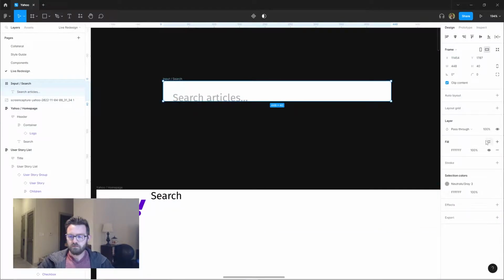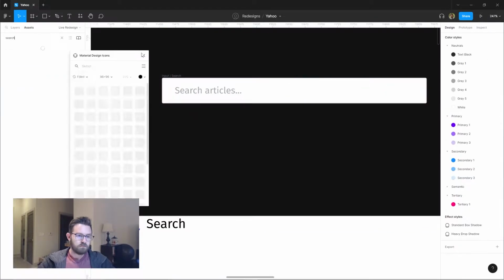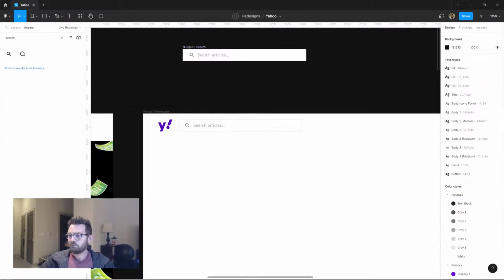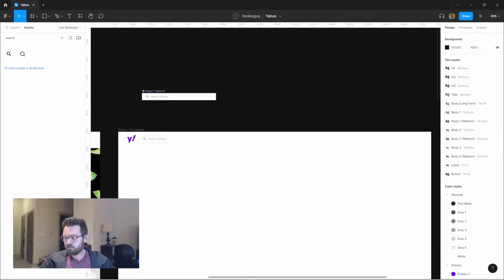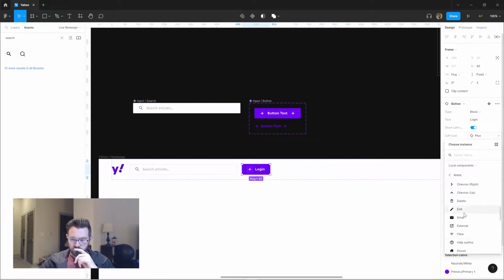One of the things I think the existing Yahoo site got right was that search was featured prominently in their nav bar. Obviously, they know that Yahoo does lots of different things at this point in its life. So allowing people to quickly cut through all the noise and get to exactly what they're looking for is an important thing to feature in the header. So I'm including that here.